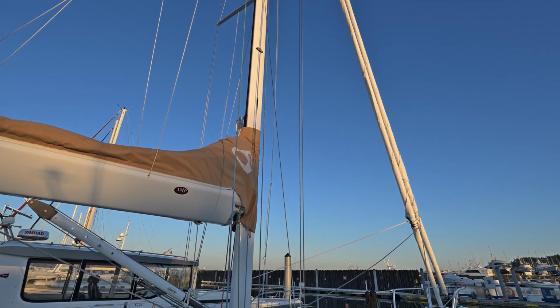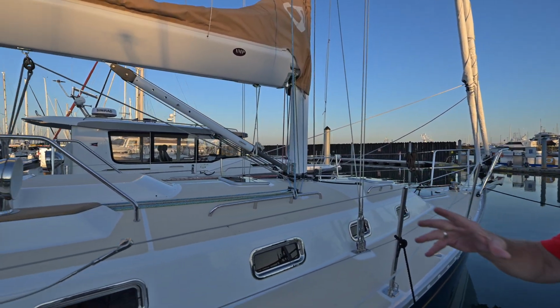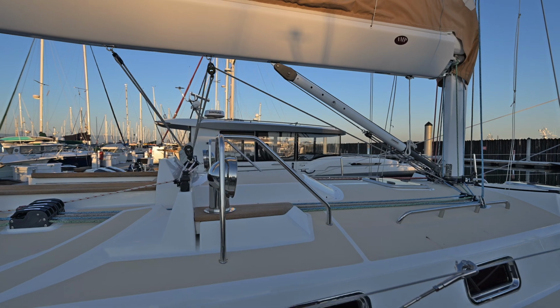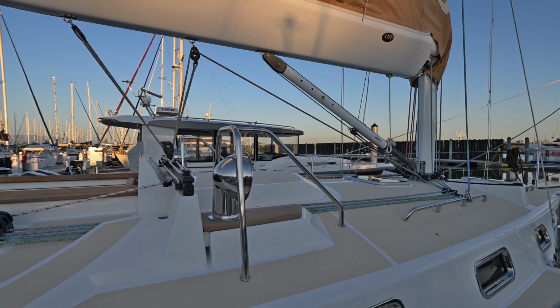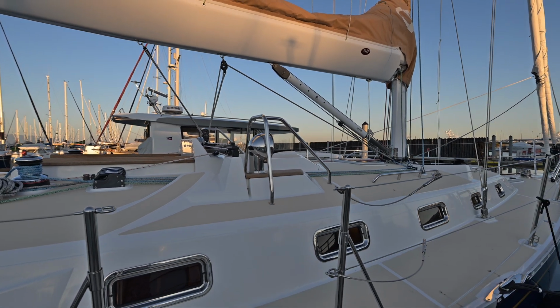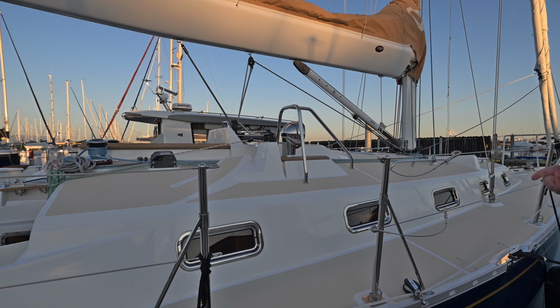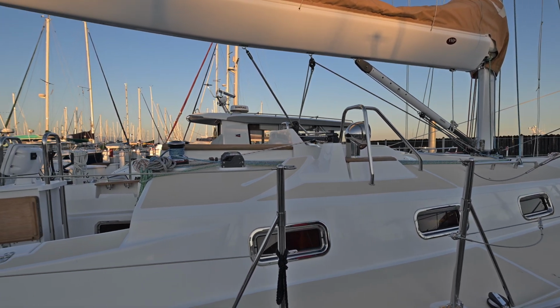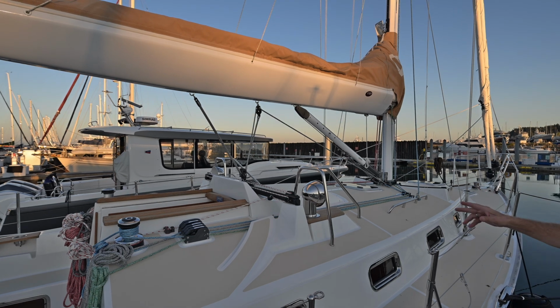As you go further back here, you'll notice that you've got a dorade on both sides. Those rotate fore and aft. Port side is aft, starboard is going forward. Probably the nicest thing I would say about this is that it's a performance cruising boat. This is a kind of boat you'll notice in particular has, I would call it, mid-boom sheeting with the mainsheet on it, but it's got a traveler.